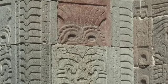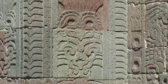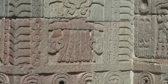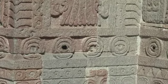Feathers. There in that panel you can see the feet of the bird and his tail feathers. Four glyphs repeated.